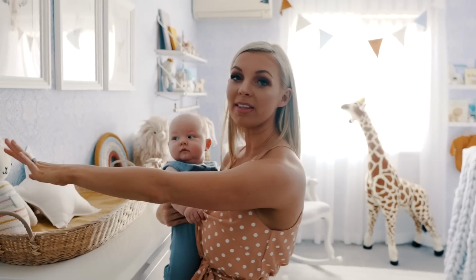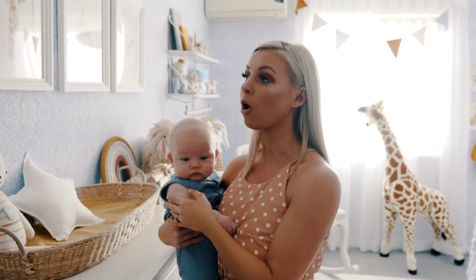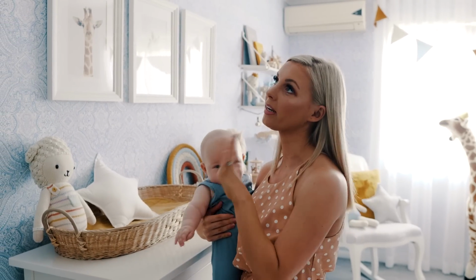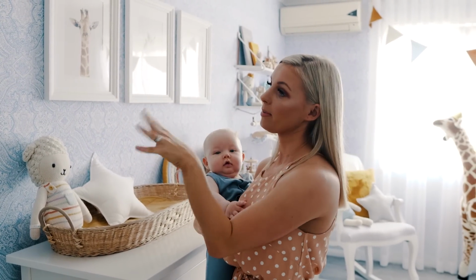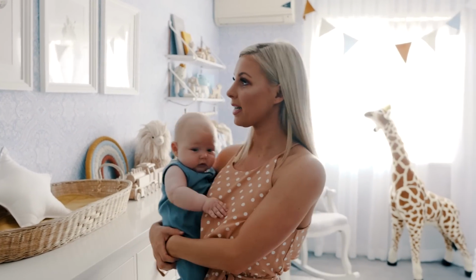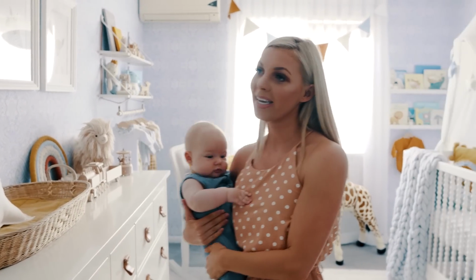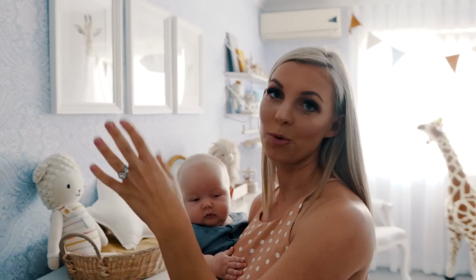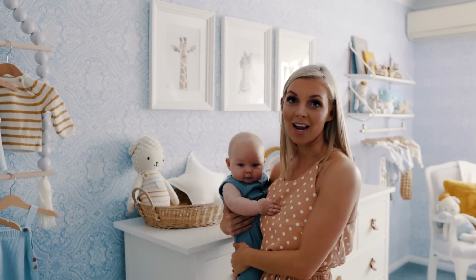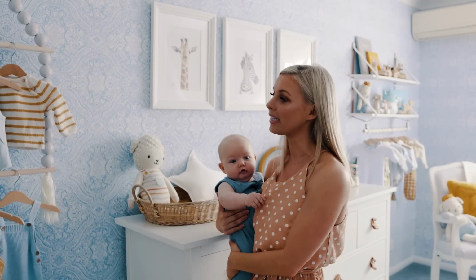And I wanted something that wasn't babyish, so as he got older it would still be appropriate and we can easily mix and match the different accessories to style it in a different way if we want to mix it up a little bit. But as you can see, I'll start from the start and we'll go through a whole tour of the room and tell you a few tips and tricks that I use to make the space more user friendly.